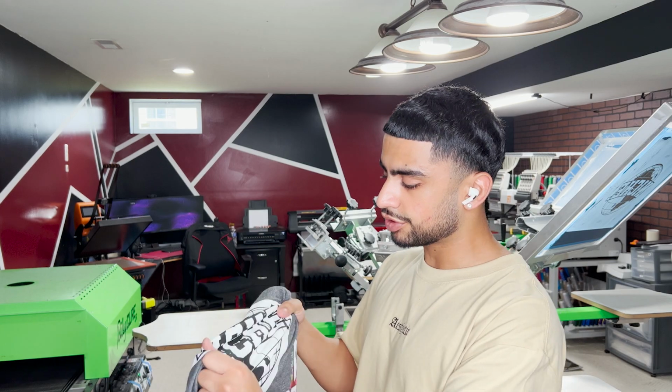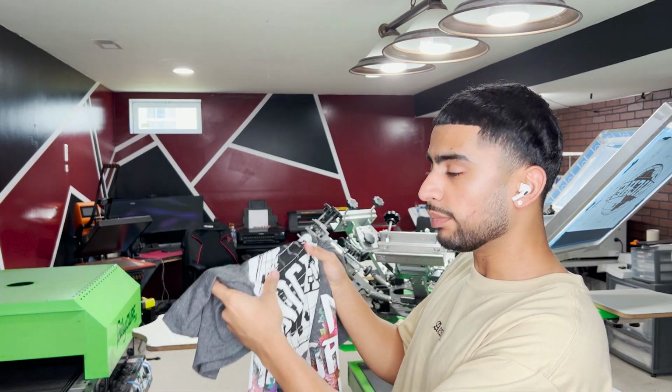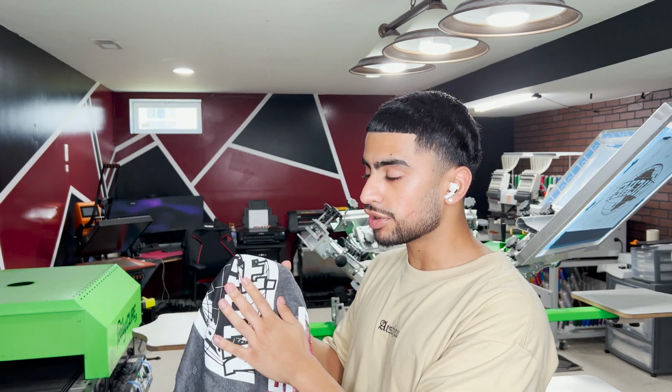Alright, one thing I can't stress enough is to make sure your shirts are coming out of the conveyor dryer properly cured, and make sure you do a stretch test. Stretch test is key, especially when you don't have time to do a wash test. You just do a stretch test, and it's easy. If the print starts cracking, you know it's not cured properly, because it's just going to wash off in the wash.